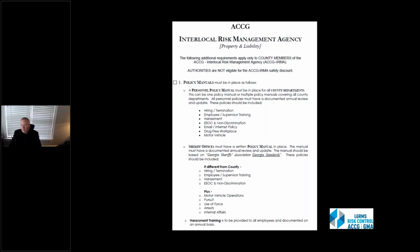Again, same things for the sheriff's office. Hiring and termination, employee supervisor training, harassment, EEOC. If they're different from the county's, we'd be looking for those particular policies. And then plus motor vehicle operation. Our biggest loss as a whole is within the sheriff's office or law enforcement motor vehicle operations, and pursuits are a big part of that. Use of force hasn't been a huge claim area, but we suspect based on national trends that it's going to be a big issue in the future.